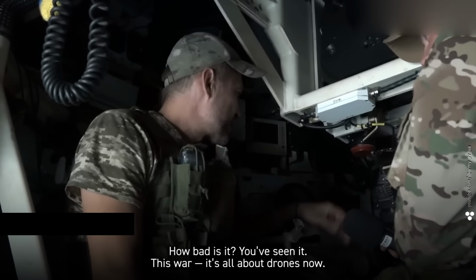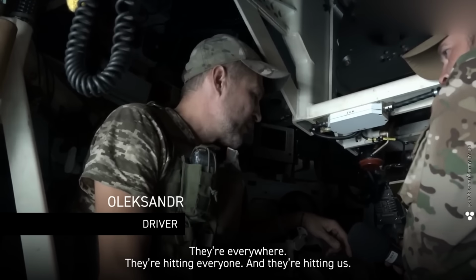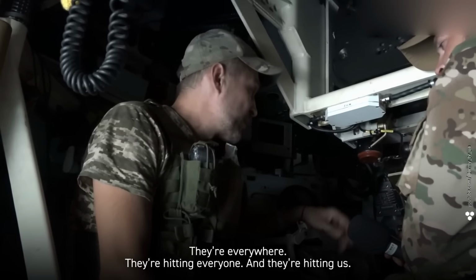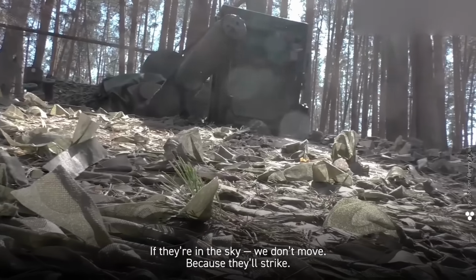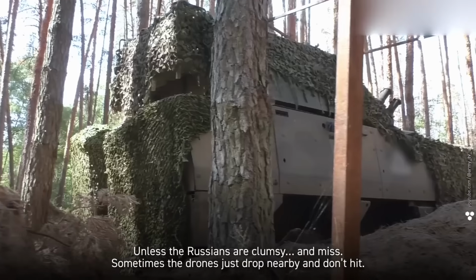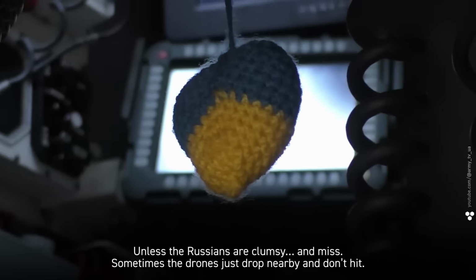How bad is it? You've seen it. This war, it's all about drones now. They're everywhere. They're hitting everyone, and they're hitting us. If they're in the sky, we don't move, because they'll strike, unless the Russians are clumsy and miss. Sometimes the drones just drop nearby and don't hit.